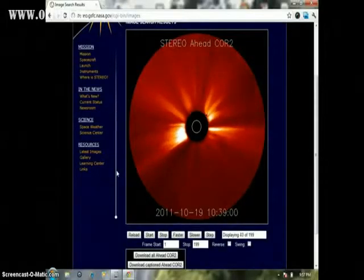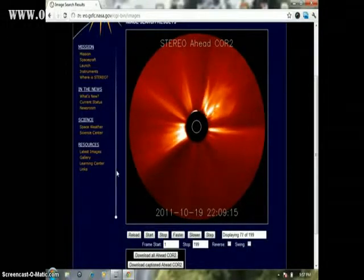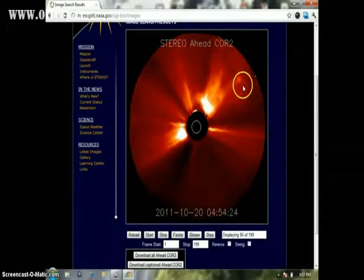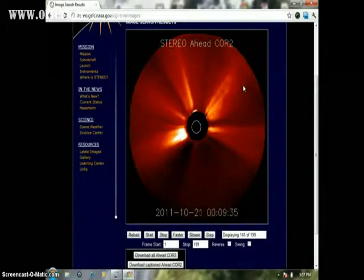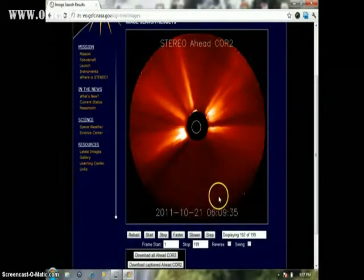October 21st, 2011. We're looking at ahead images, STEREO A. Now, this is a C2 lens. We've had another blast, and this one is more Earth directed than we've been having. I want to point this out. At the end of the 21st, you're going to see it come off this side.